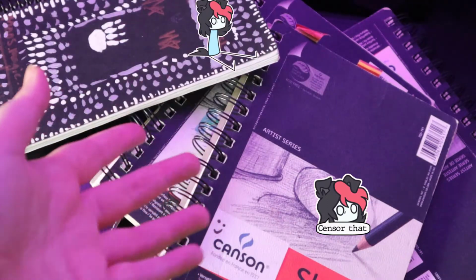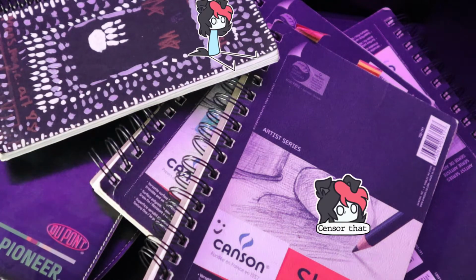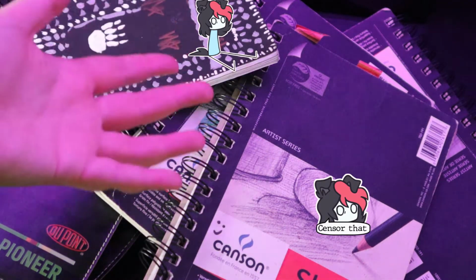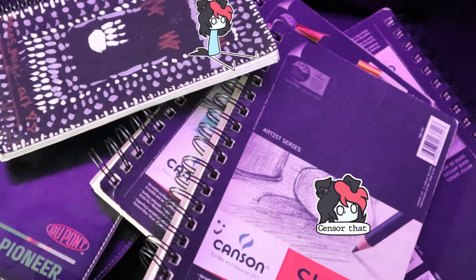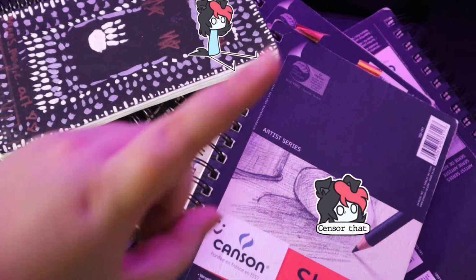Last time I did a sketchbook tour, they were all my most recent slash quarantine books. And this time I tried my best to find the oldest books that I have. And this is them. We're gonna be going through my oldest books that I could find. I know these aren't the oldest.